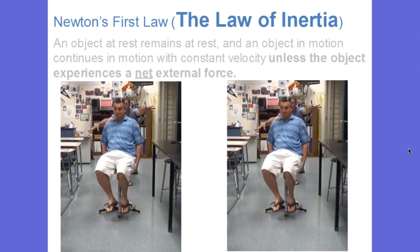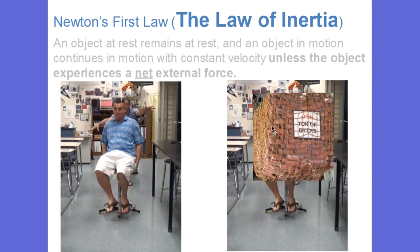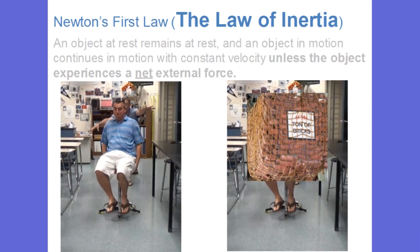Let's talk about why Newton's first law is also sometimes called the law of inertia. So here's me pushing Tim on the banana chair. Let's change the situation a bit. Let's change the amount of mass or weight that's in the chair. So let's replace Tim with, say, a ton of bricks. If I did that, you would have a much more difficult time getting the bricks going. And additionally, it would be much more difficult to get them to stop as well.